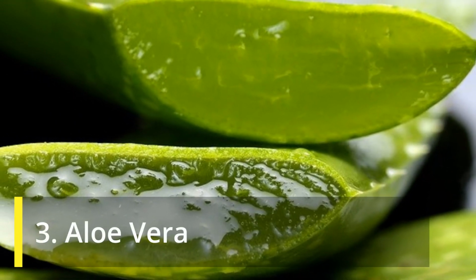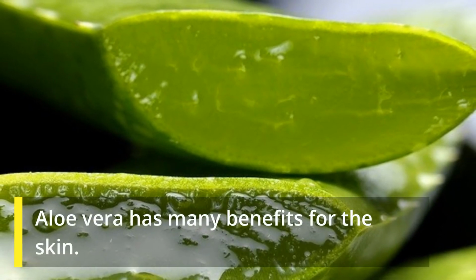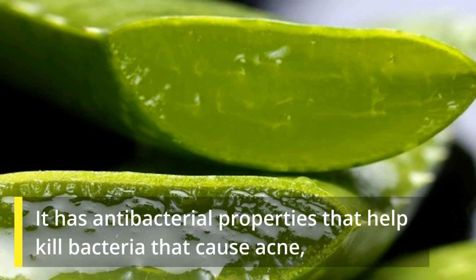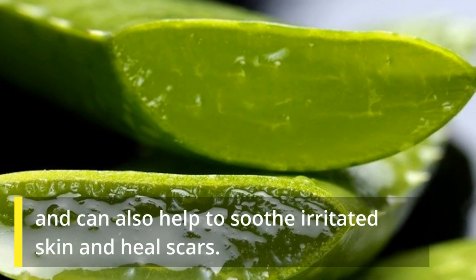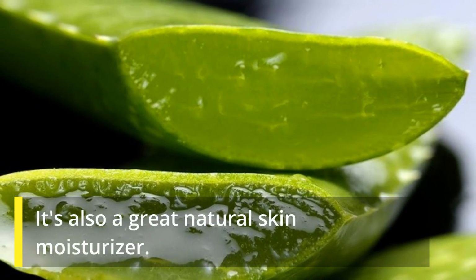3. Aloe Vera. Aloe vera has many benefits for the skin. It has antibacterial properties that help kill bacteria that cause acne, and can also help to soothe irritated skin and heal scars. It's also a great natural skin moisturizer.